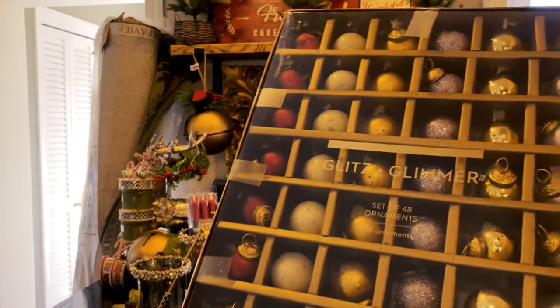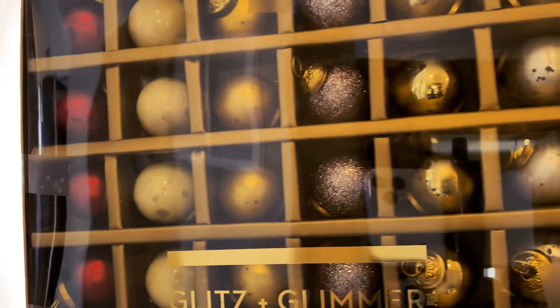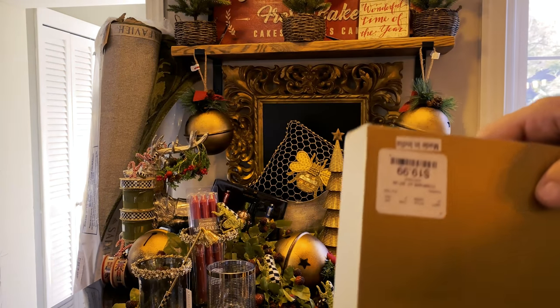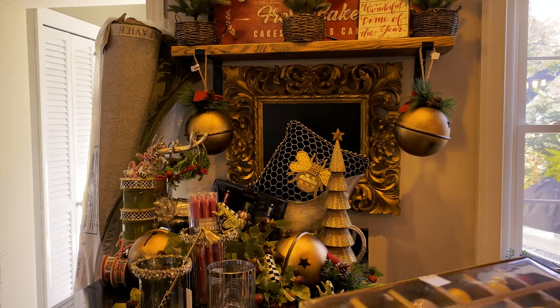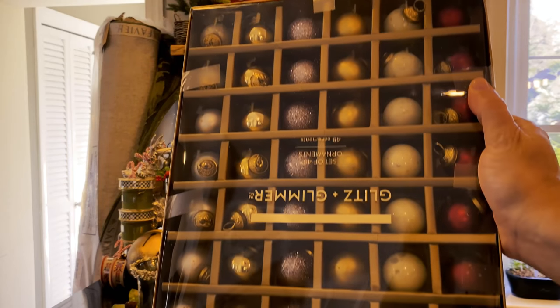And these little Christmas ornaments came from Home Goods. They're quite heavy. Some of them feel like a marble. And the price is upside down. It is $19.99. These are going to be fun to work with.